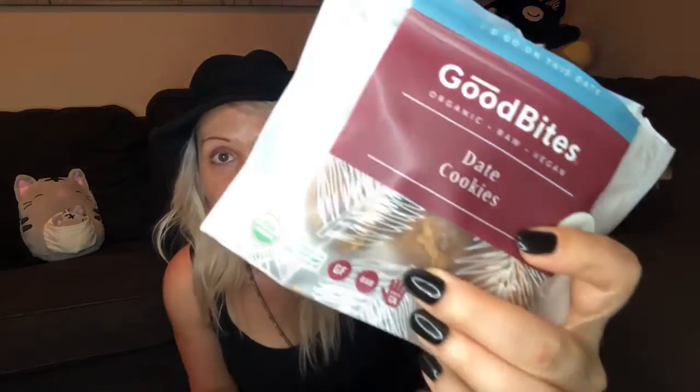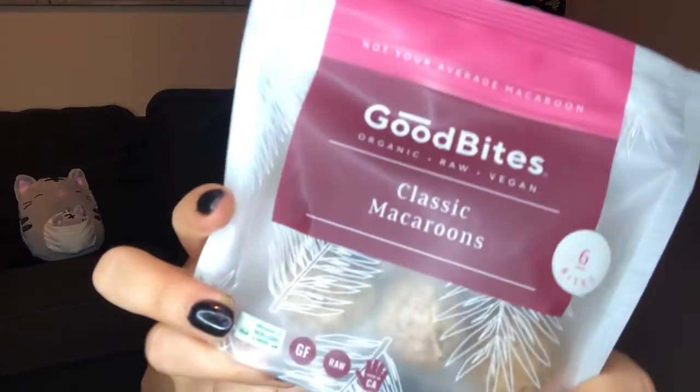The oat one, wow, it's a date cookie, but it should be called oatmeal raisin cookie. That's what it is. This is my favorite. I'm just gonna eat it. It's really good. All right, the last one. We got classic macaroon.